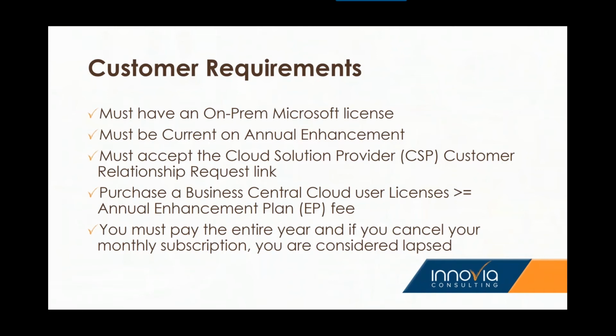Those that have not, we'll actually go through at the end of the session and show you how to do that. But basically, just like you have accepted Innovia as your NAV partner or Microsoft partner, you just click this link, and we're also your cloud partner. So same thing. It's a digital version of it. The next thing you have to say yes to is you have to buy enough Business Central Cloud users to be greater than or equal to your enhancement plan, and I'll explain that. In the big nutshell, say your enhancement is $28,000 yearly. If you break that by 12, we'll show you a spreadsheet a little bit, it's basically dividing it by 12, and you buy that number of users. And again, sit tight on that. I'm going to show you a spreadsheet where those numbers break down.